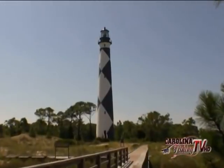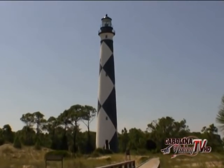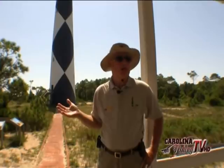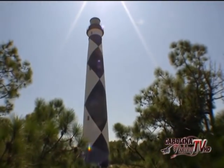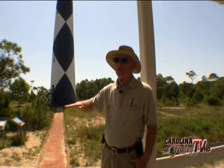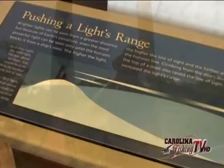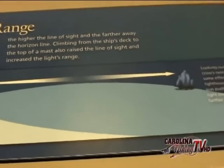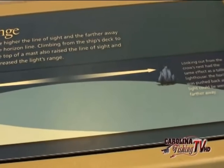The lighthouse that you see here was built in 1859, which is 150 years ago. That's why this year the National Park is going to celebrate the 150th anniversary of when the light first went in service on November 1st. It's 150 feet from the mean level of the sea to the light, and that's important because that determines how far out to sea you're able to observe the light.